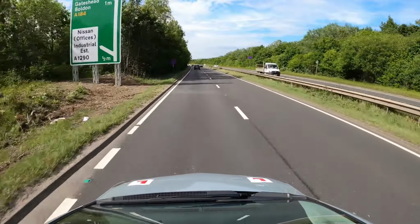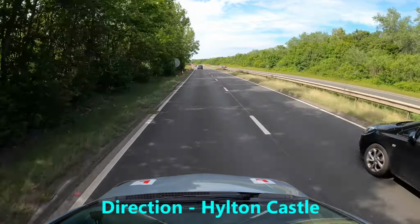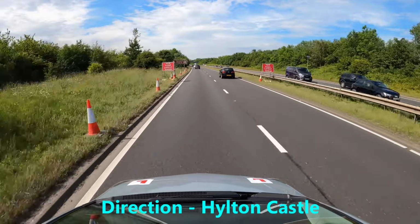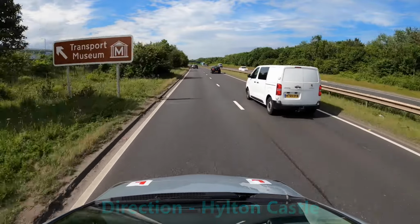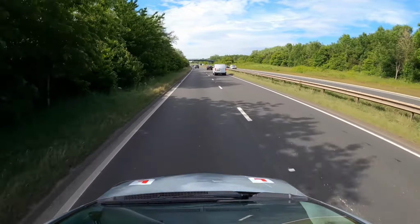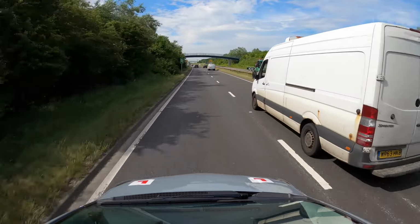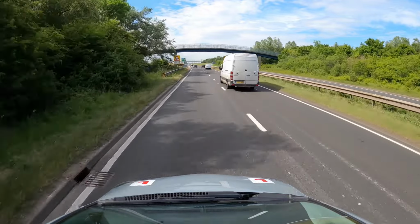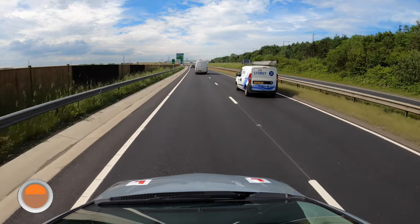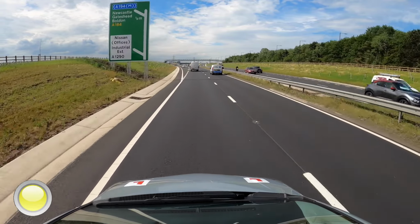This chapter we're heading north on the A19 and we're going to come off at the downhill lane interchange. This time we're going to turn right, fourth exit towards Hilton Castle. Three stripes, check your mirrors. Two stripes indicate. Maintain your speed until you leave the highway.